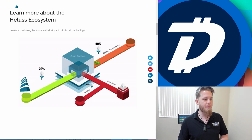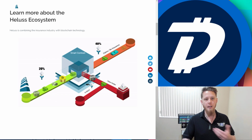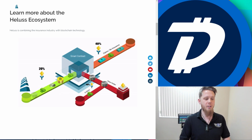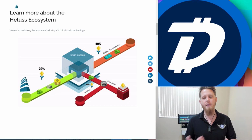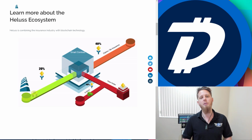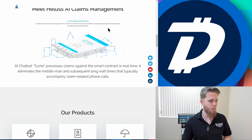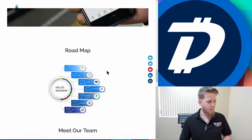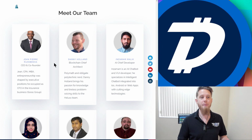You can see here from their Heluss website, they've got their smart contract, which basically mentions a couple of things about how people would be paid out for their insurance claims. A small amount of any profits would go through to a reserve as well as to token holders. That's quite important, especially because this is being built on top of the DigiByte blockchain. So what I'll do is I'll scroll down here. Let's quickly skim through. We've got a little bit about the products here you can read up on. Where are we? Roadmap. Yeah, so Jean-Pierre was one of the gentlemen who I've been liaising with. He's been most helpful, like I mentioned, in testing the application.